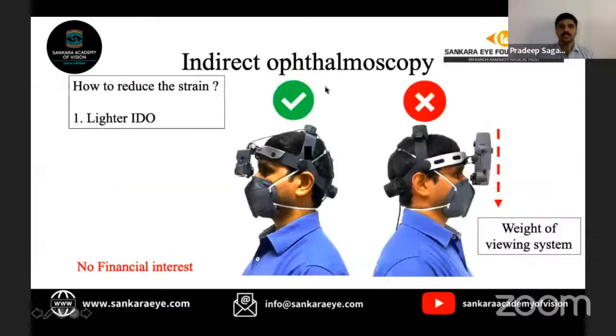So how to reduce the strain during indirect ophthalmoscopy? Choose a lighter indirect ophthalmoscope. I repeat, I don't have any financial disclosure or financial interest over here. A lighter indirect ophthalmoscope is better, as if the viewing system is heavier, the weight is directed downwards and it causes strain on the neck muscles. When doing indirect ophthalmoscopy, we really don't feel that it is very heavy, but we have to understand that we do this regularly for years together, and finally this will definitely have a harmful effect on the neck.